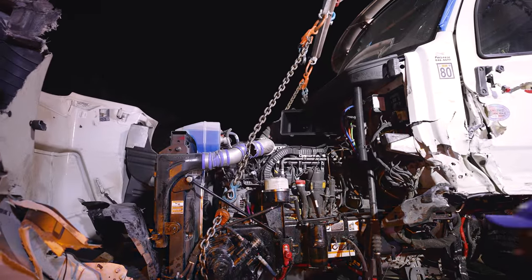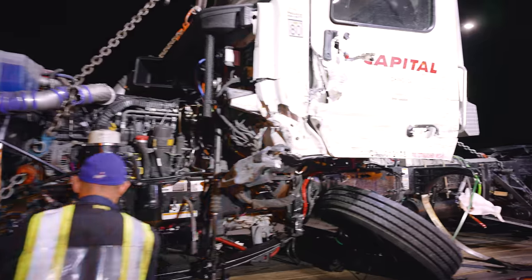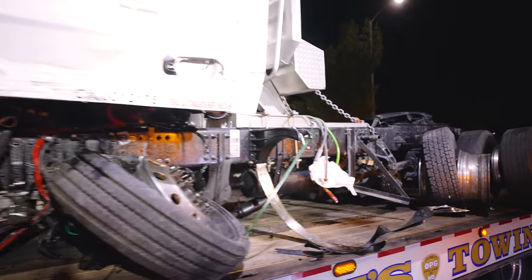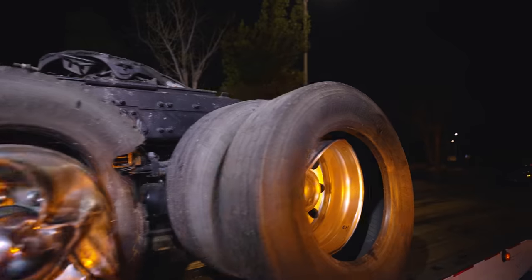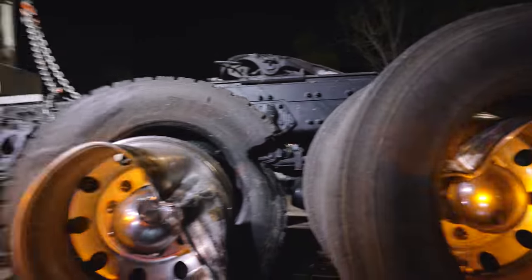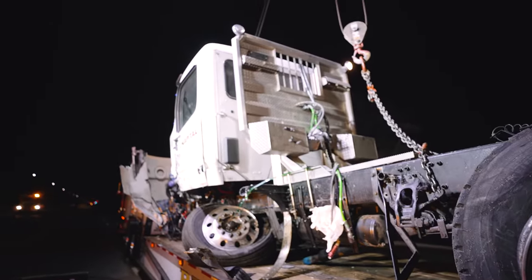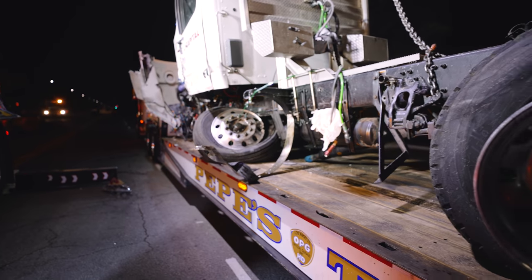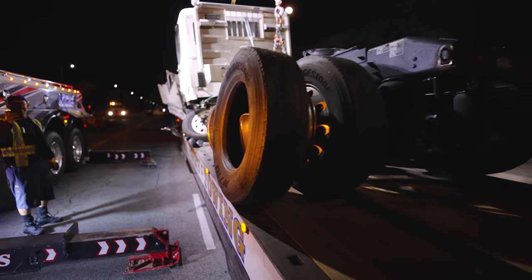Well, I'll get those chains out. We'll strap up the hood and do a walk around because loose parts, man. Going all the way back to the freeway. We're in Encino right now. Good 30 minutes from my shop. You don't want any loose parts flying off. What a mess.